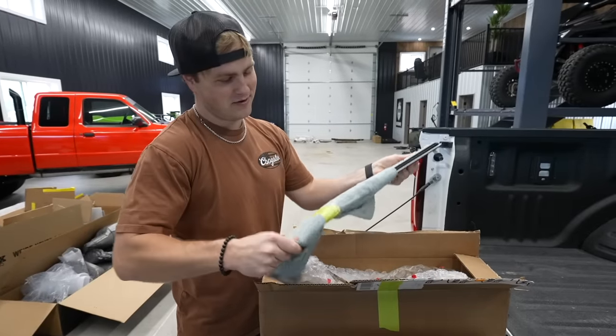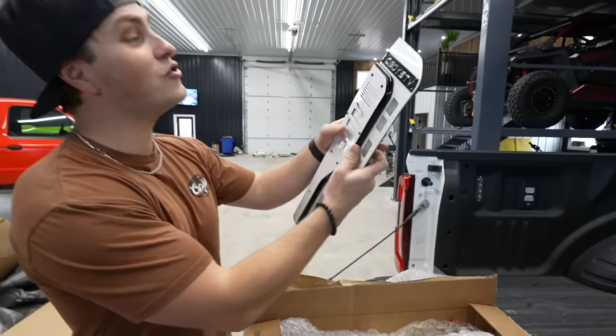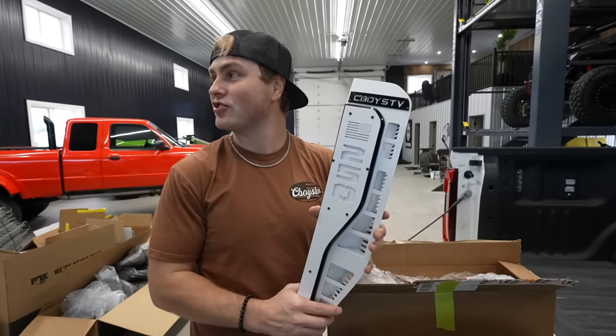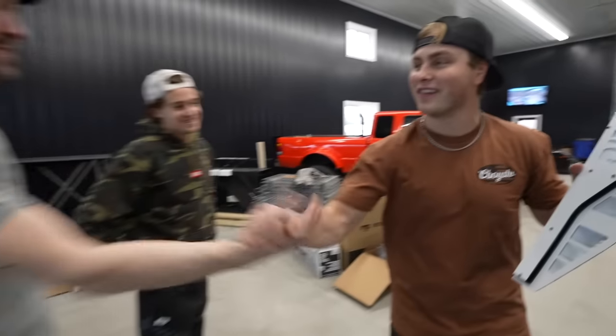From Banker. I took a little creative freedom on the design. Woo! Oh, no way! Custom badges, and they light up. That is gonna be so sick. Thank you so much. I love it. That is awesome. Banker's just the gift that keeps on giving.